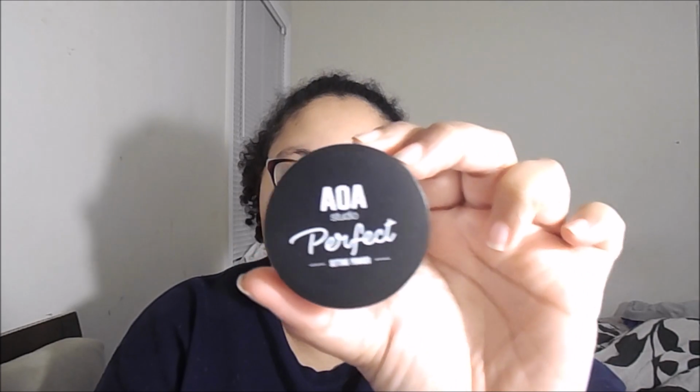But this is the AOA Studio Perfect Setting Powder, and it's in matte translucent. So it's a matte setting powder, just your basic translucent powder. I like to take this plastic separator thing with the holes off so you get more powder that way.